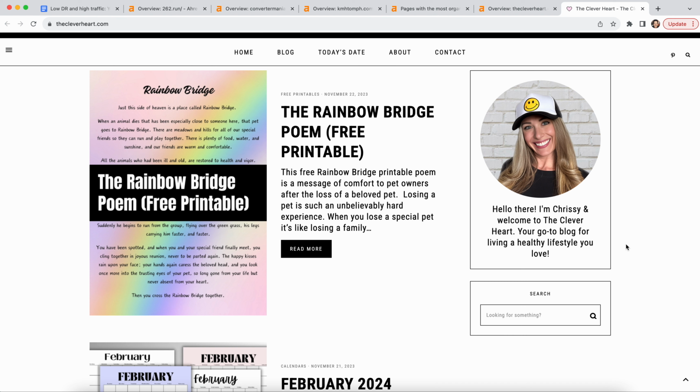It has everything to do with if you just Google The Clever Heart, if you Google Chrissy, there's a lot of references to Chrissy having started this website, okay? And so that's really key: Google the brand itself, go through what Google is displaying in terms of it understanding, as an entity, what the brand is about, okay? And that is going to be your kind of key answer for a lot of the EEAT.